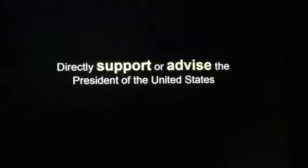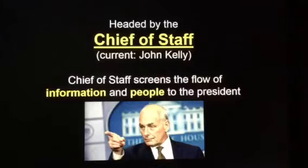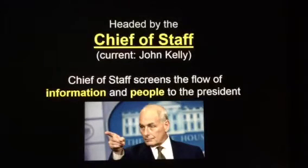What is some of the personnel who work within the EOP? They directly support or advise the President of the United States. The White House staff, including the President's closest advisors. Very few of these now need confirmation by the Senate. The President gets to pick and choose who he wants to work in the White House with him. The current Chief of Staff is John Kelly. The Chief of Staff organizes the staff. His main role is to screen the flow of information and people who get in to see the President.